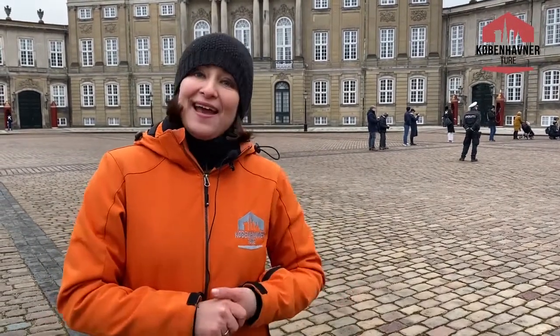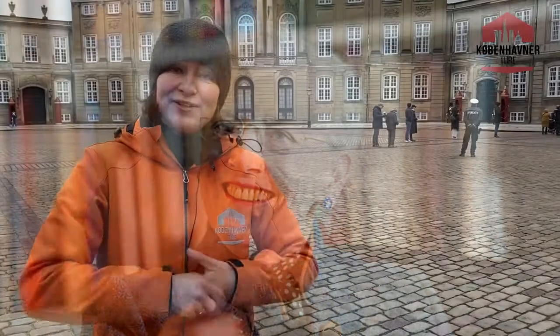The last 19 kings have either had the name Christian or Frederick, Christian, Frederick. They're not so creative, but right now we have a queen, and that is Margaret II. She became queen because her parents did not get any boys, so they actually changed the law so that we could have a queen. And she is 80 years old. And she's still in very good shape, and she's extremely popular.